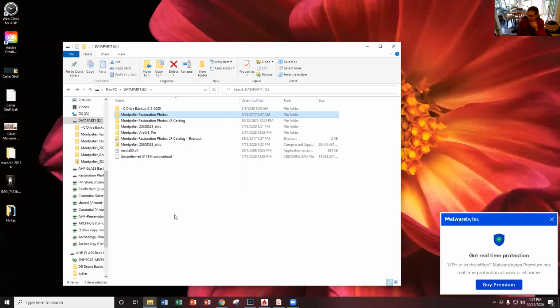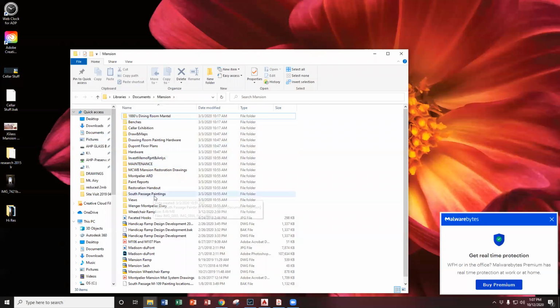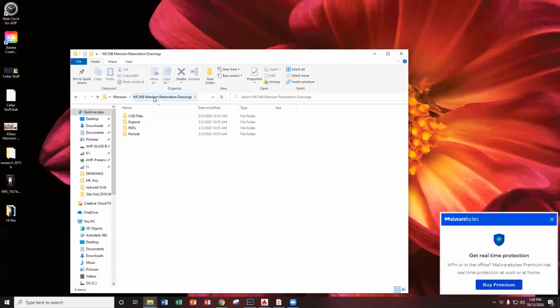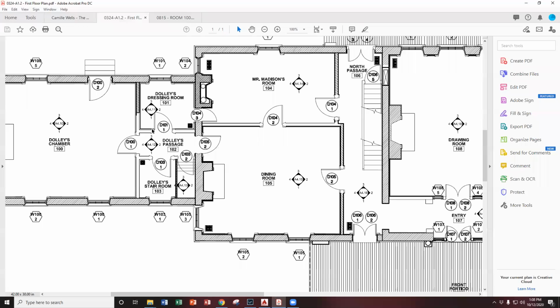Okay. What are the best drawings, Jen, for window numbers, room numbers, like the one you brought up? That was great. So that's going to be under, and I'll copy this over, the MCWB restoration drawings folder. Okay. And you'll want to go to PDFs, and that's going to be in the A1 plans: first floor, second floor, third floor, attic, basement. So the MCWB floor plans will have all of the door and window tags on them, and all of that information.